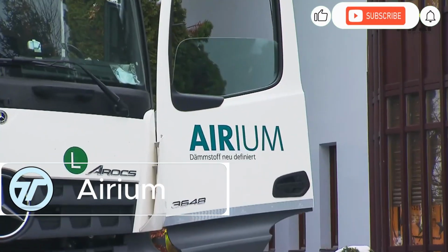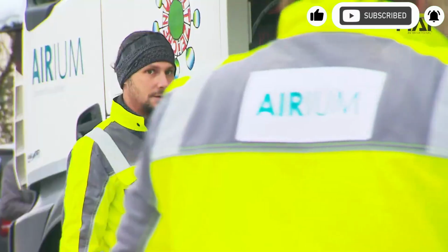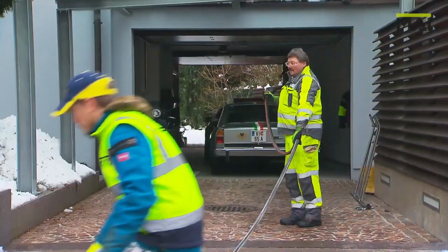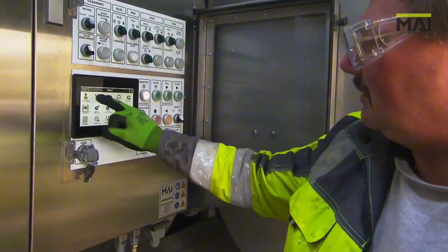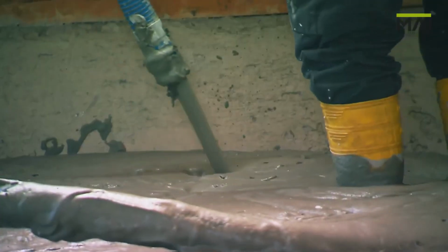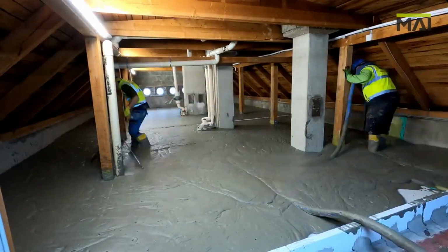Arium is the mineral foam changing how we insulate buildings, efficiently and sustainably. Poured or pumped into place, it hardens into a lightweight yet powerful thermal barrier. It's fire-resistant, pest-proof, and thrives in extreme climates, even the blazing Algerian summer. Need flexibility? Its density is adjustable, making it a dream for architects and engineers alike.